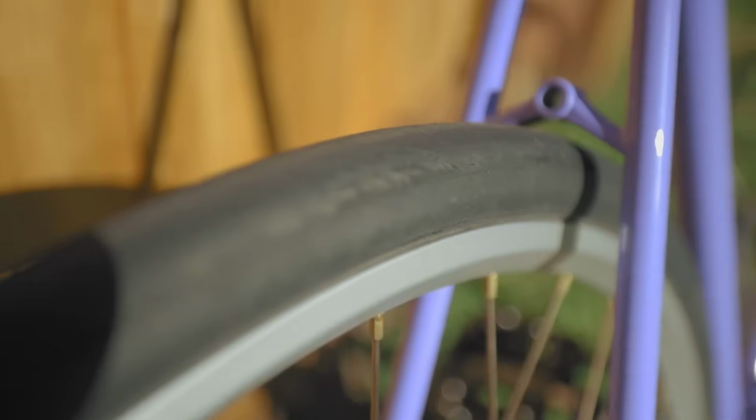I even have some deep gashes in here from glass and thorns. Luckily, none of them made their way through, and the sealant was able to plug it up, so I haven't experienced any flats. But the rubber is cracking, like I've gotten pretty deep down. It may even be flattening out a little. So this tire is pretty due for a change.